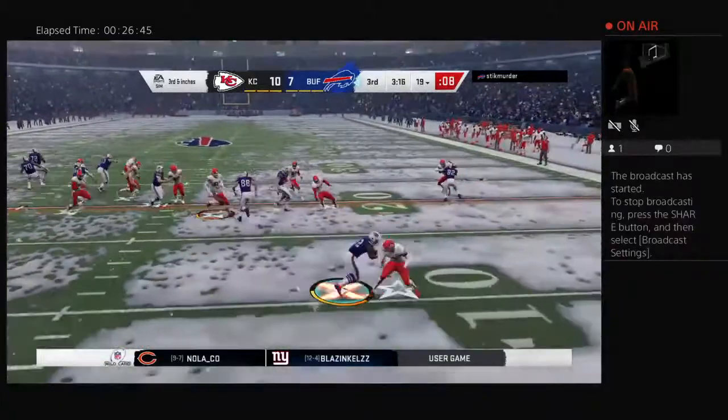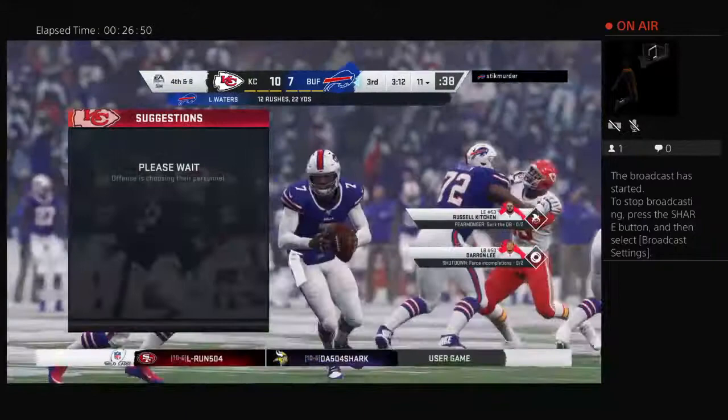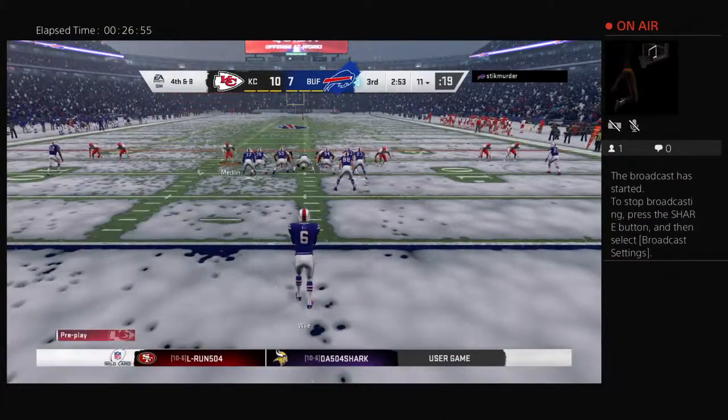On third down, Waters, and he'll lose yardage here. Back at the 11, he goes down. The tally there, -8 yards. Leads to fourth down as well.